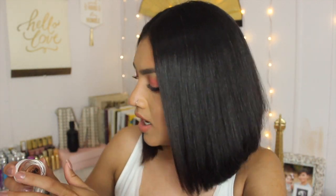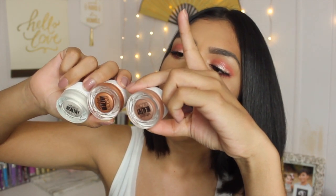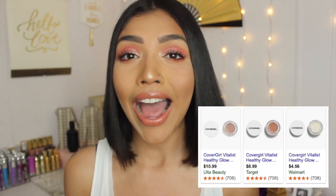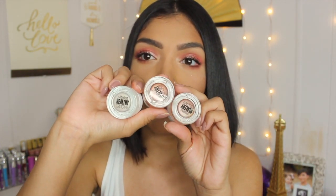Sticking in the same realm, I'm gonna go ahead and talk about these right here. These are the CoverGirl Vitalist Healthy Glow highlighters. Now technically these are highlighters. I'm gonna tell you guys right now, I've never once used these as a highlighter. I use them all the time as eyeshadows, and I'm gonna go ahead and swatch my favorite one for you.